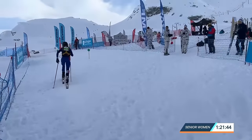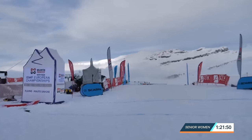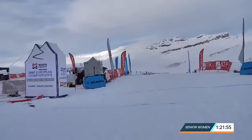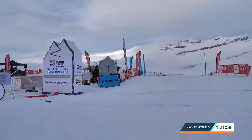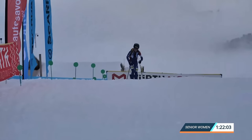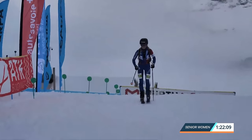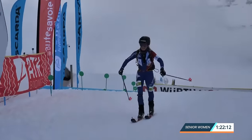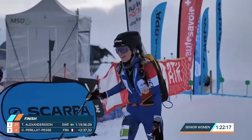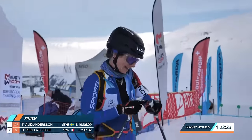Well, Celia says that she could ski as soon as she could walk, and the mountains and being in the mountains are what attracted her to SkiMo. And she will be back on Friday, definitely, because she's part of the super team with Thibault Anselmet for France in the mixed relay. And it's going to be a silver medal for her. A 26-year-old is a silver medalist at the European Championships.